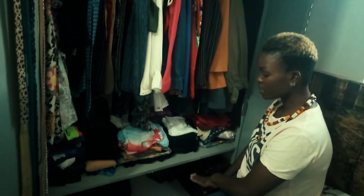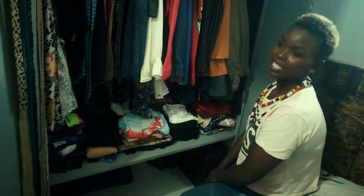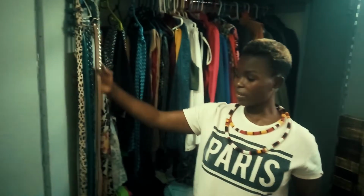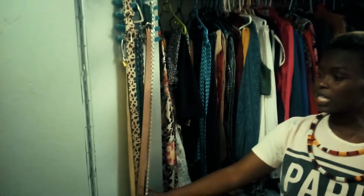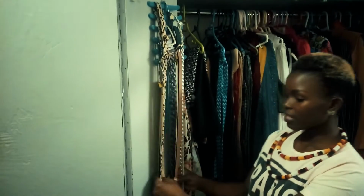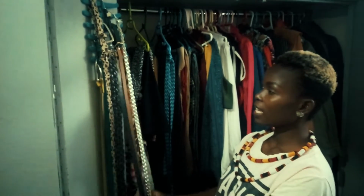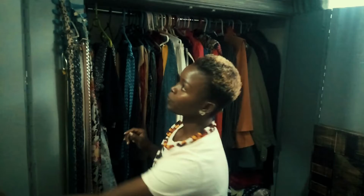So for now it's empty and clean, and we like it like that. At least for now, we say let it remain like that. So basically this is what is here. Then here we have looked at also the belt that she has here, and what we have left here are basically practical pieces that she wears and they're in good condition. So that's what is hanging here.